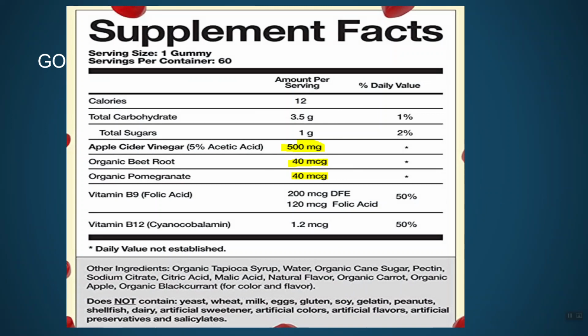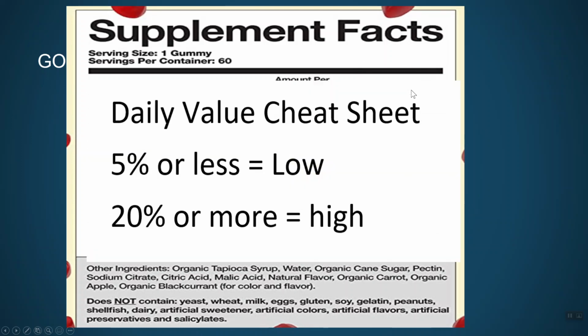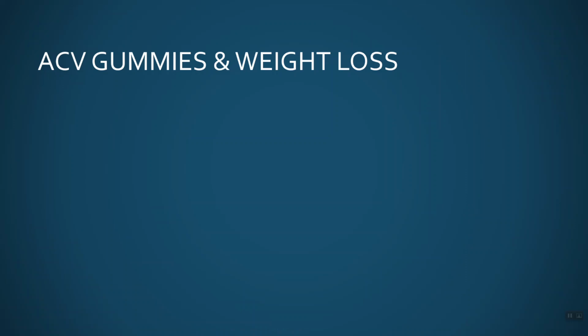Now below that, you also see it's got some beetroot and some pomegranate, negligible amounts of both, only 40 micrograms a piece. I think the beetroot and the pomegranate are present to make the supplement taste better. Below those, you see it's got some folic acid and some B12, providing 50% of your daily value for both. And if you've never paid attention to the daily values before, just remember the two key things. If you see 5% or less, it means it's low in that nutrient. If you see 20% or more, it means it's high in that nutrient. So Goli Gummies is high in both folic acid and B12. That's fine. Now let's jump over to the weight loss research.